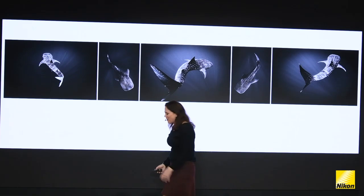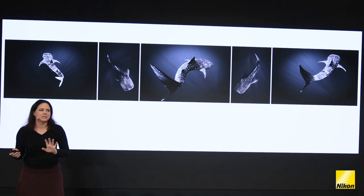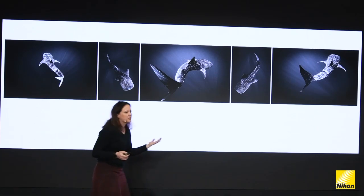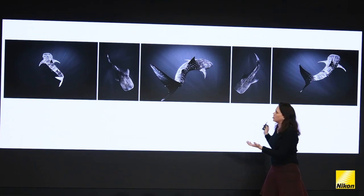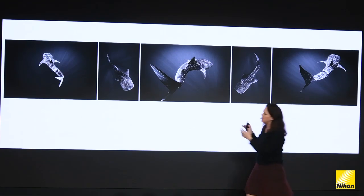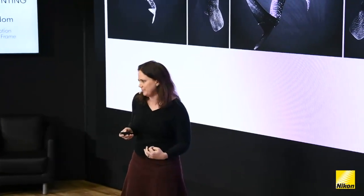And I've started to play with the concept of consecutive frames, and how putting images that are taken pretty soon after one another, reflecting and putting them next to each other, can show movement. And I love this series of the whale sharks because when I saw them, I felt this beautiful dance in the light. By putting them in this strip like this, I can feel that dancing again. And that's what I really wanted to say as a photographer, to show how beautiful and how playful these amazing animals are.